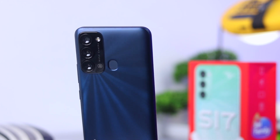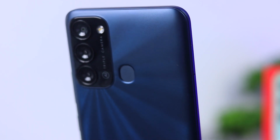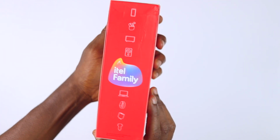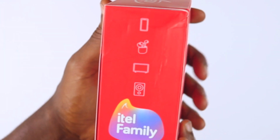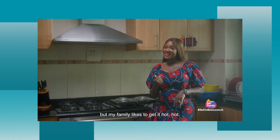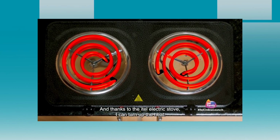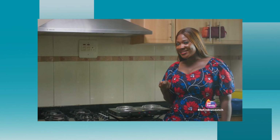Itel recently launched a new device, the Itel S17. The Itel S series is Itel's camera-centric lineup. The S17 was launched alongside other tech devices like Itel TV, Itel earbuds, Itel car charger, Itel laptop, and some home appliances that Mercy Johnson loves so much. My family likes to get hot. And thanks to the Itel electric stove, I can turn up the heat.